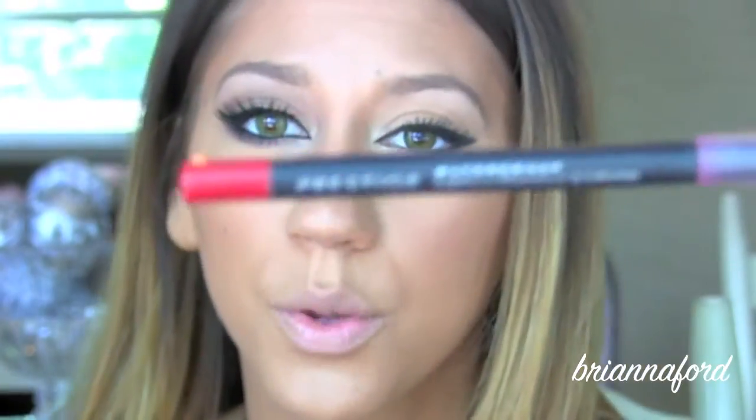Now for the most important part, the red lips. This is a waterproof red lip liner. And you need to be so careful when using red lip liner, because if you go out of the lines and mess up, yes, you can clean it up with concealer, but it's gonna leave like a pink. It's gonna make you look like you have herpes, and it's just not cool.